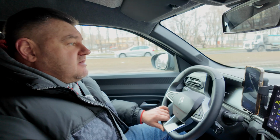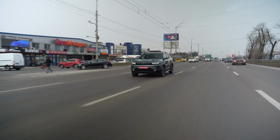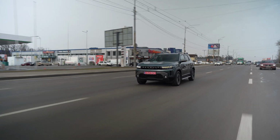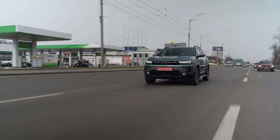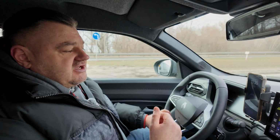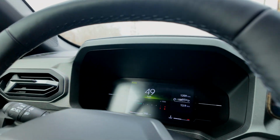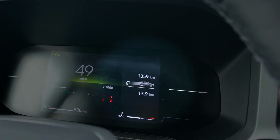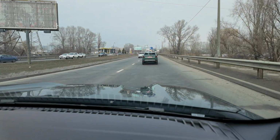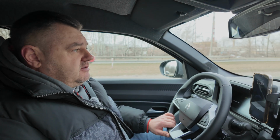Tell me, because this is important. Has your car been broken in? What's the mileage? No, of course, it hasn't been broken in yet. For us, the break-in period is up to 3,000 kilometers. After that, fuel consumption decreases. Ours has 1,359 kilometers, so it's practically a brand new car, a properly tested new vehicle. After 3,000 kilometers, fuel consumption really goes down.